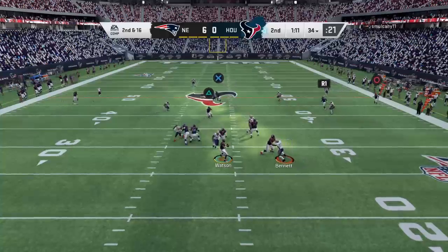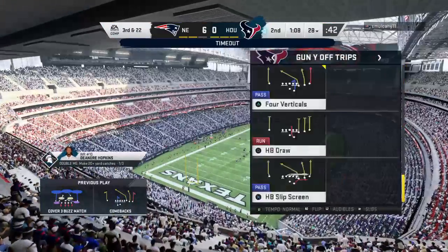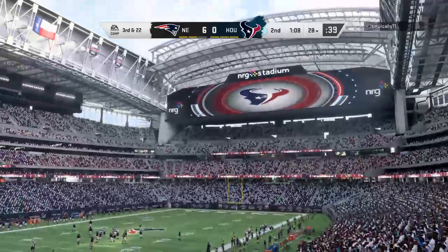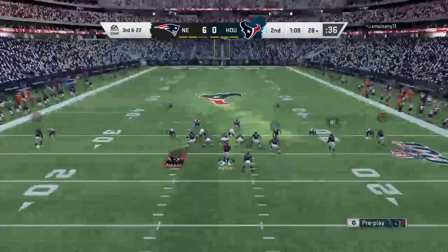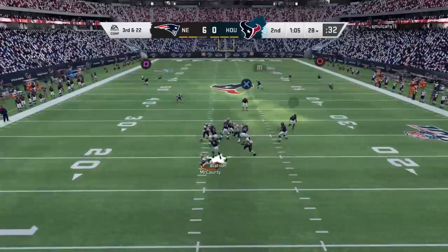After the sack on first down, Watson under pressure again, and down he goes again. Now the Patriots going to use one of their timeouts as they'll talk it over here before what will be an important third down. Following the sack, it's now 3rd and long for Watson and the Texans. 3rd and long. It's Watson staying on his feet.